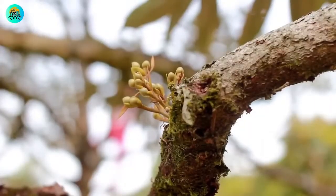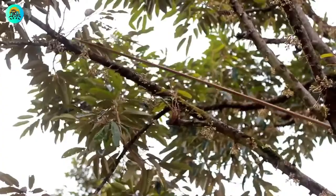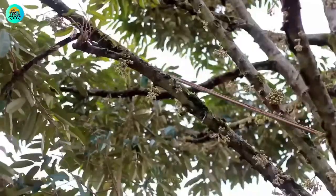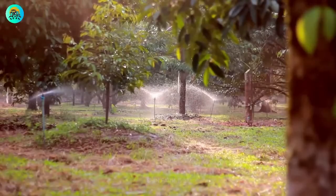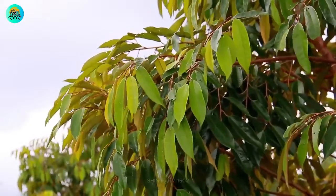Around 4 to 6 years later, the grafted trees begin to bear fruit. Durian typically flowers during the dry months, when weather conditions favor strong flowering. During this period, the amount of water given to the tree must be controlled to about 6 to 8 liters per day to keep the tree healthy and avoid fruit drop caused by overwatering.